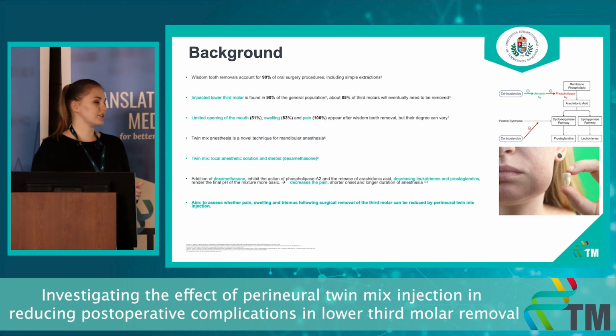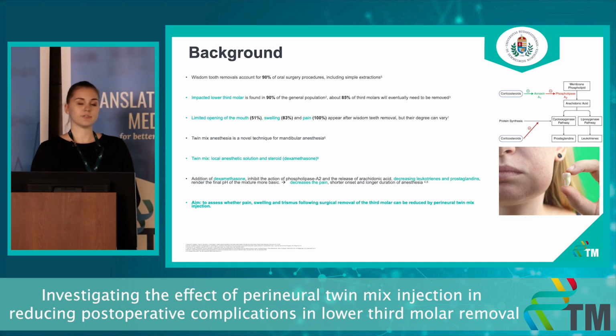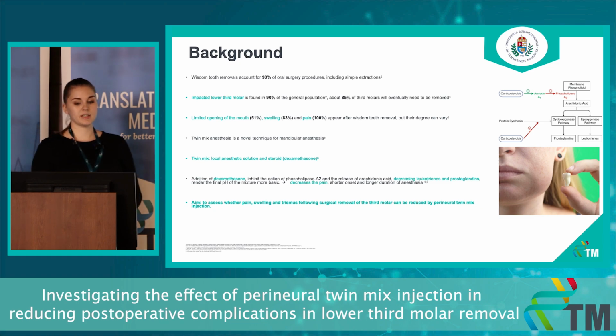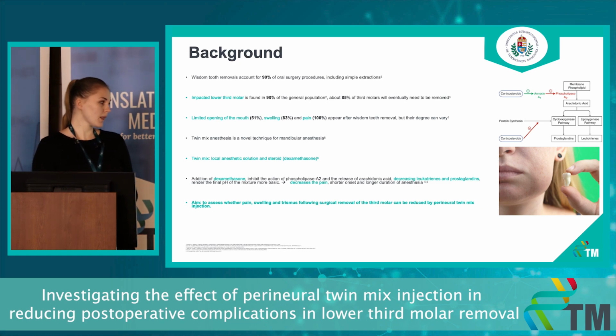Well, a twin mix anesthesia is a novel technique for mandibular anesthesia. What is twin mix? It contains local anesthetic solution and steroid, which is usually dexamethasone. How does it work? Addition of dexamethasone inhibits the action of phospholipase A2 and the release of arachidonic acid, decreasing leukotrienes and prostaglandins, and renders the final pH of the mixture more basic. So increasing the pH decreases the pain, shortens the onset, and lengthens the duration of anesthesia.